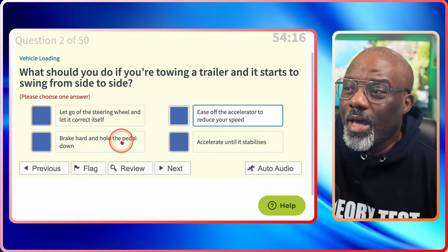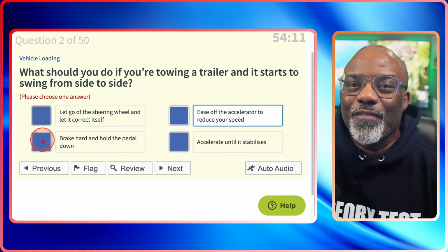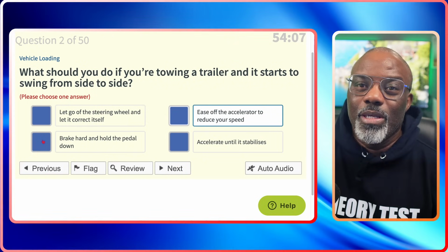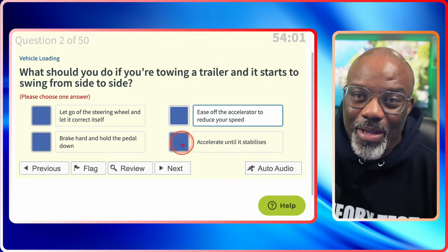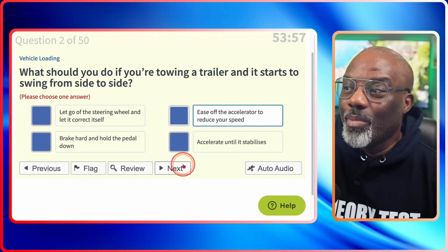Brake hard and hold the pedal down. Obviously, you don't want to be braking hard. If the answer has hard, harshly, it's never going to be correct. So you can rule that one out. And accelerate until it's stabilized. Again, if it says accelerate, speed up quickly in your answer, again, it can't be right.